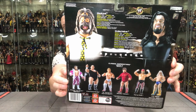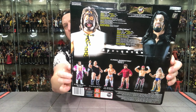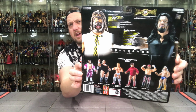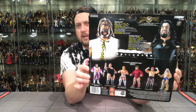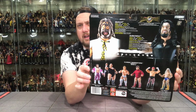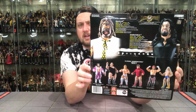And you got the back, same picture there of Mankind on the side. And you got Undertaker, a little glamour shot. Promoting the line down below, I believe that's Classic Series 5, I think, with probably my favorite Terry Funk figure of all time. I love that Terry Funk figure. Nikolai, Sheik, Orndorff, Bundy, Beefcake, a heavy hitter lineup. That's how a lot of those Classic Superstars were at the beginning, a lot of heavy hitters.